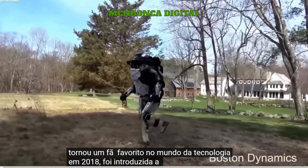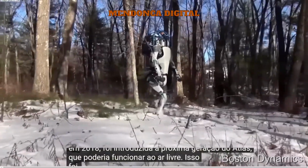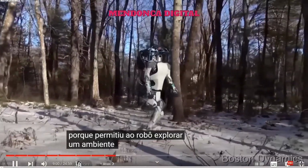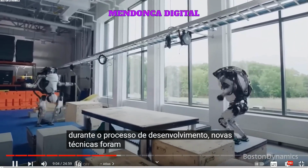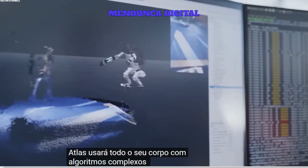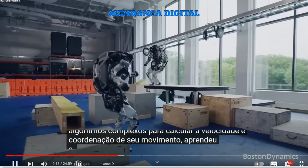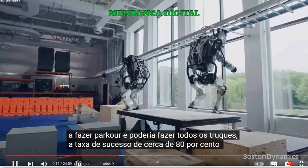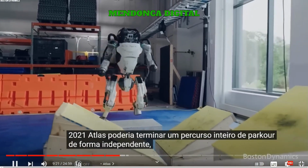In 2018, the next generation of Atlas was introduced, which could run outdoors. This was a huge breakthrough for the team because it allowed the robot to explore a unique environment outside of the lab. During the development process, new techniques were developed that allowed Atlas to use its whole body with complex algorithms in calculating the speed and coordination of its movement. It learned to do parkour and could do every trick with a success rate of about 80%. By 2021, Atlas could finish a whole parkour course independently.